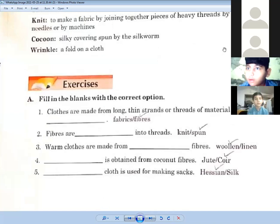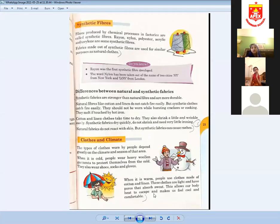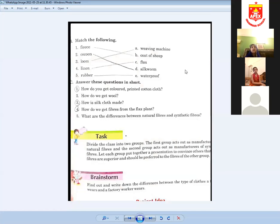Yes, Maha, have you done? Yes, teacher. Have you done this filling the blanks? And next? Match. Have you done this matching? Yes.